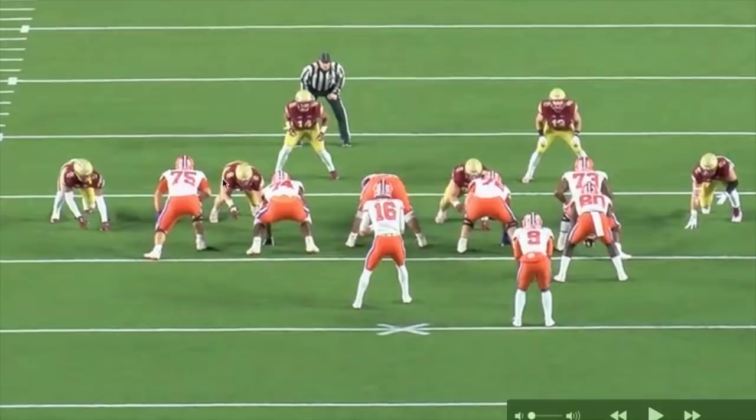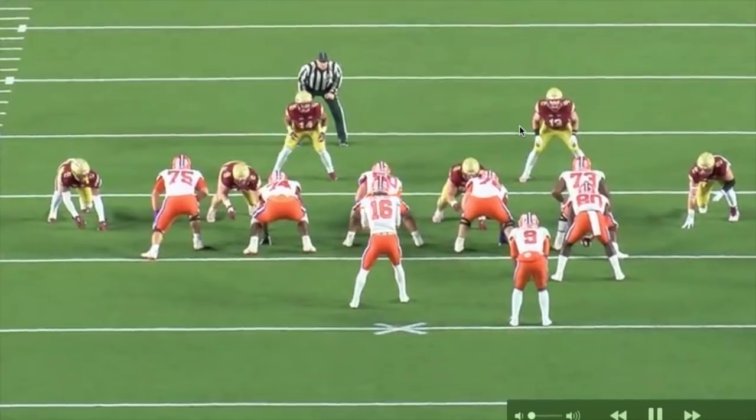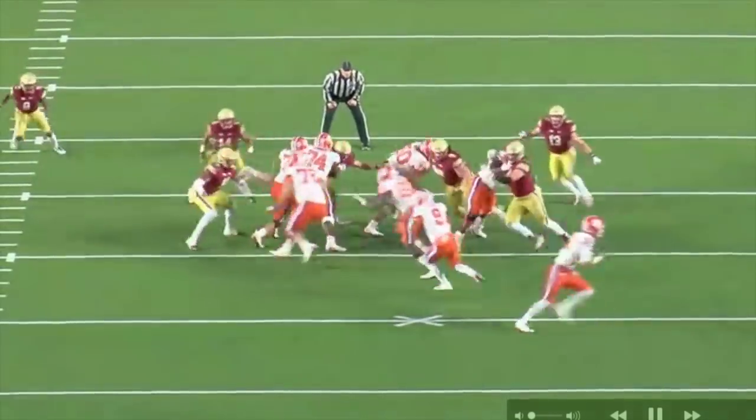Boy, oh boy, take a look at this, boy. We got Mitch and his left guard on this down block to the backside backer right here, and my goodness, boy, oh boy.